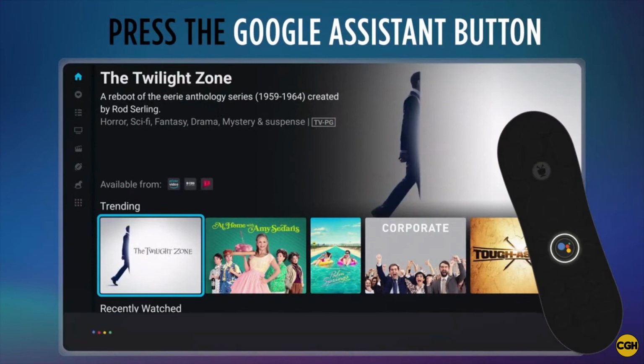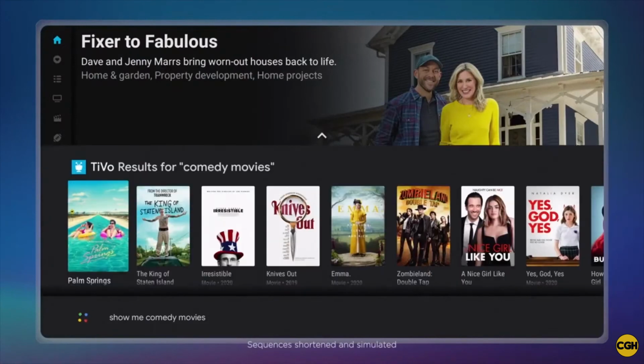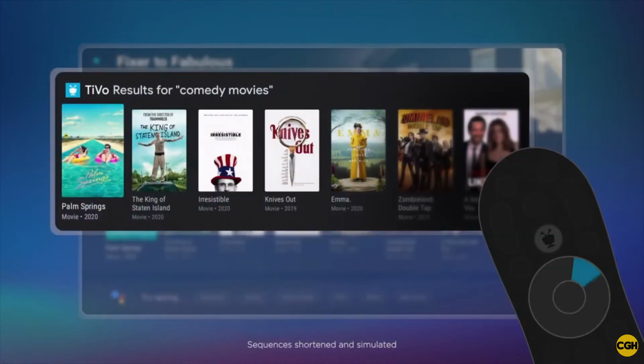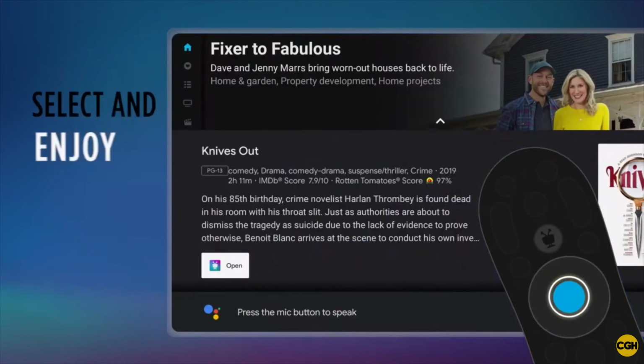You don't need 4K streaming. If you're still rocking an HD TV, there's no point in paying more for the TiVo Stream 4K. There are a number of even cheaper options out there for you, like the Roku Express, that will take you to the same streaming apps at half the cost.